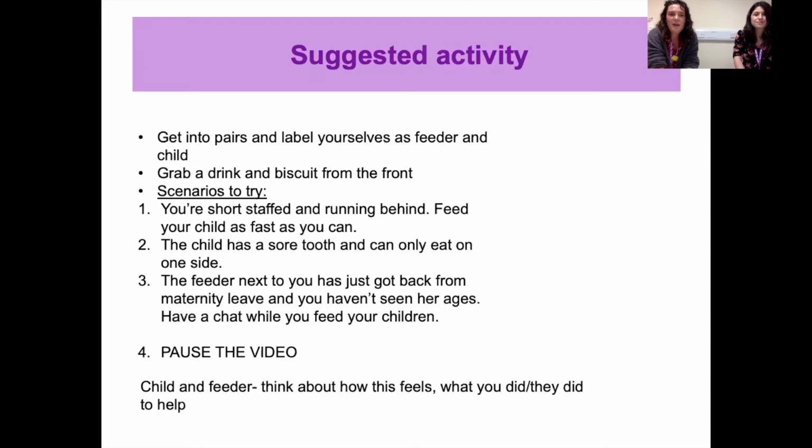So have a think about if your feeder is short-staffed, so they're having to feed you really, really quickly because they've got to go and feed someone else. It probably wouldn't feel great. They're really trying to shove food into your mouth. It's not going to be an enjoyable experience.